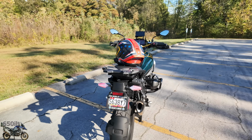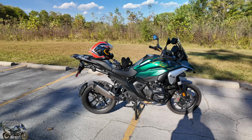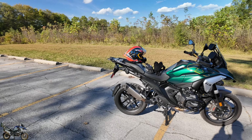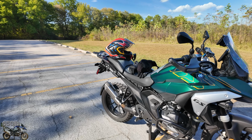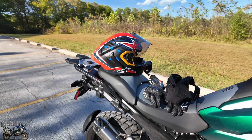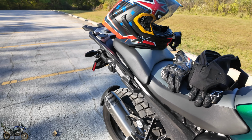And look at this beautiful bike. What a gorgeous machine. I used to own an R1300 GS, and let me tell you, it is much improved, this R1300 version. Much, much improved, as I'll talk about here in just a moment. But let's see if I can fire this up. Give it a couple revs.